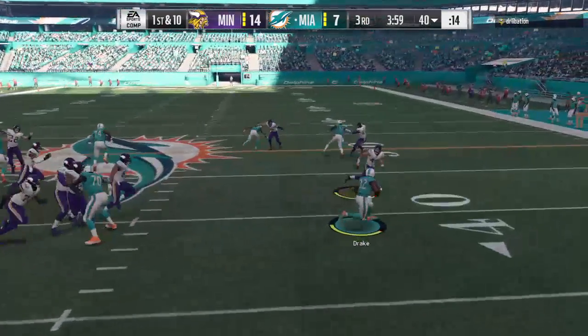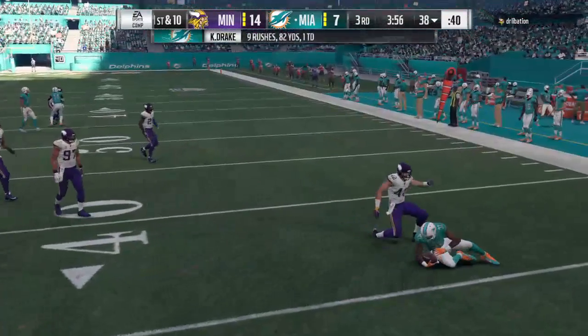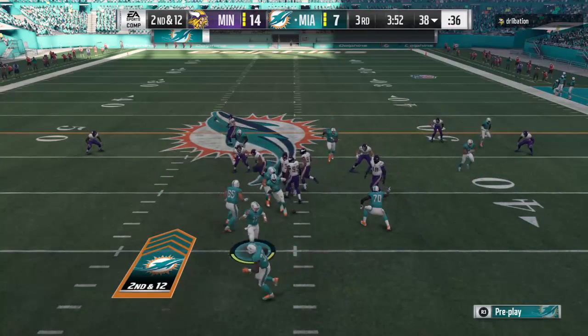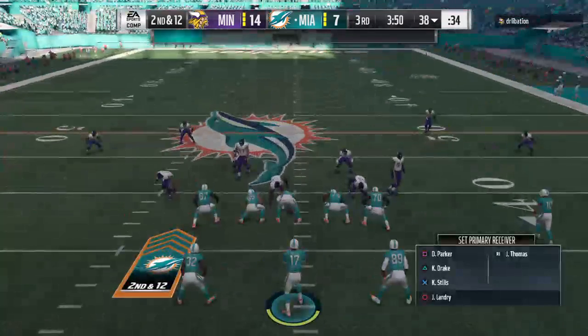They'll run it now out of the gun. And this play will be blown up. He'll lose yardage back at the 38. It's a loss of 2 there, bringing up second down.